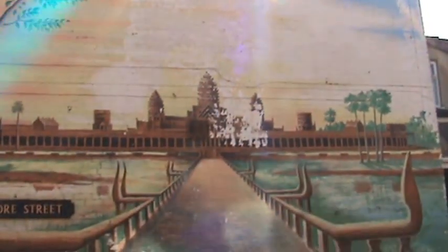As you see, it needs restoring. It's like the last one, it was starting to fade a little bit. This is quite old, it's been here a long time. In fact, I remember it when I was a kid. So that's been a long time. Look, Angkor Wat Temple, Cambodia. It's signed.